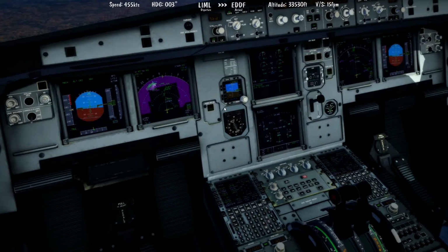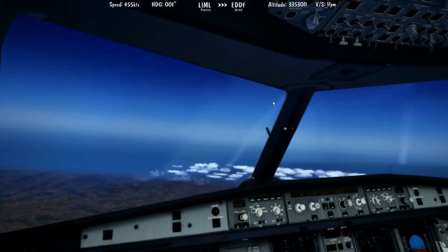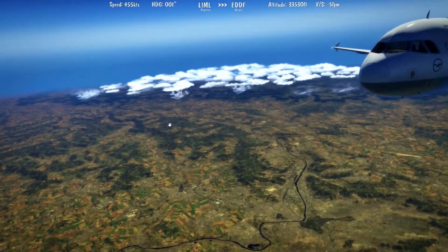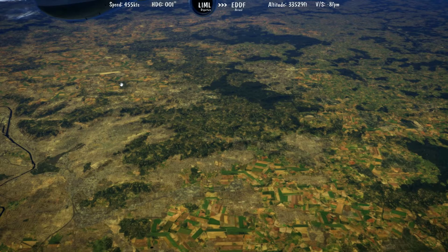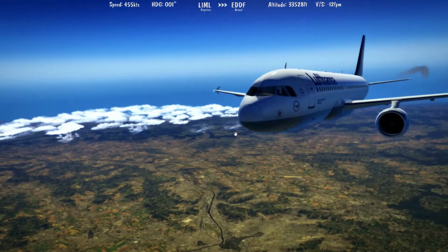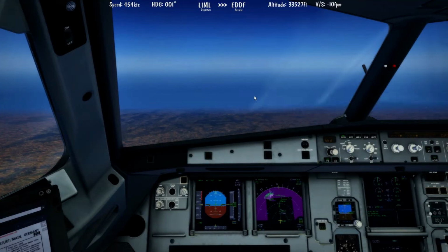Alright. And to top of descent, we still have 3 minutes, or 2 minutes plus actually. I can turn the seatbelt signs on now. It's a bad idea to do that, since XP11 just froze, and there we go. And there's no METAR information around here, there's only METAR over there. Whatever. Guess we'll be cruising over here for a little bit more.